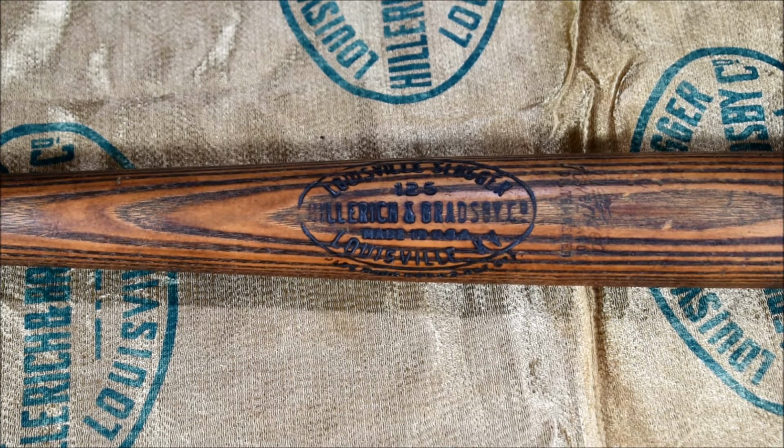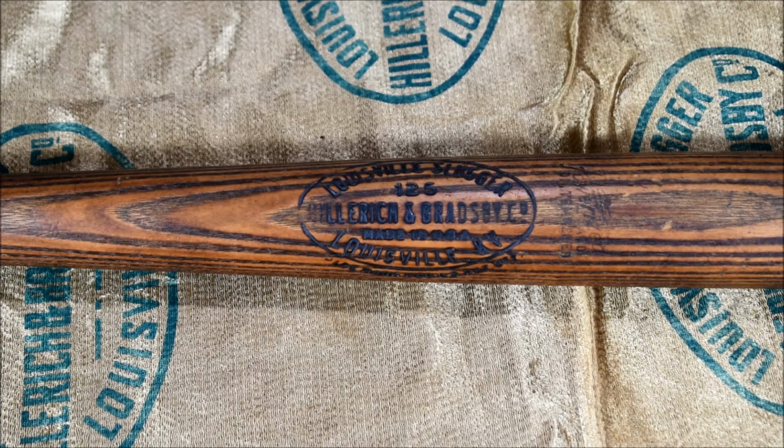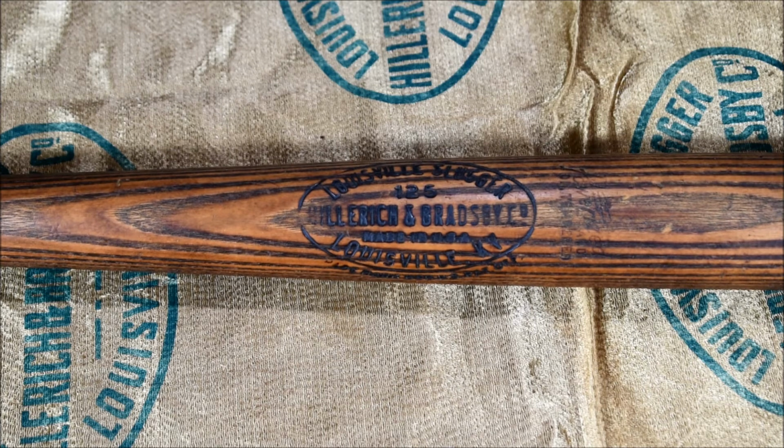They don't come up all that often. I was pretty fortunate to get this one, and Jackson is a guy who's really on that Mount Rushmore of game used bats. So having a Jackson in my collection, I feel pretty fortunate, even though he's not a Hall of Famer, which is unfortunate.